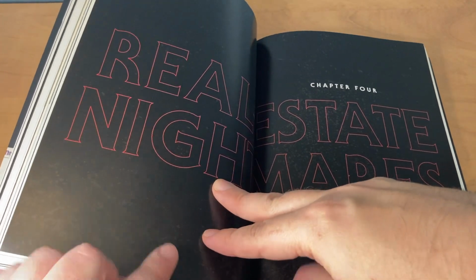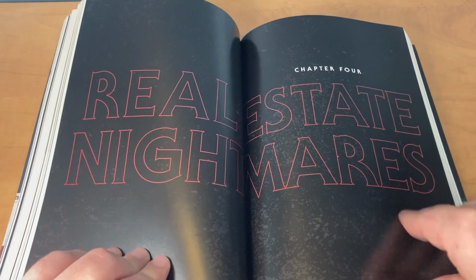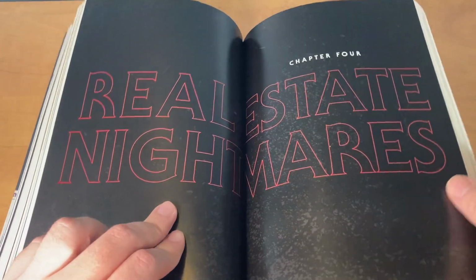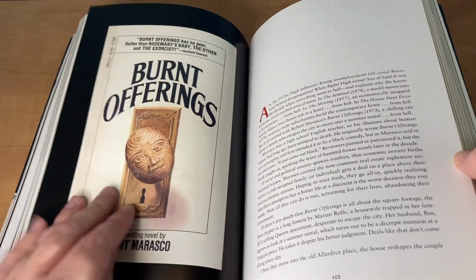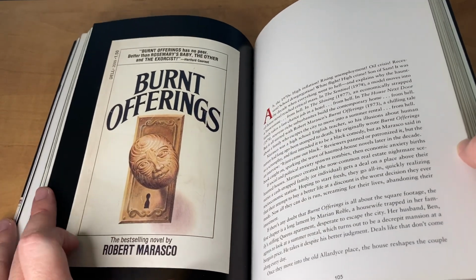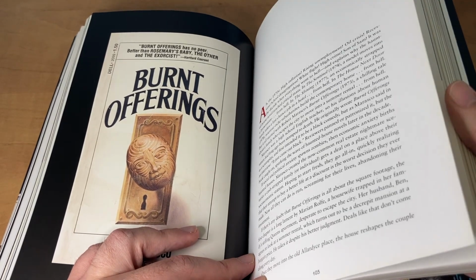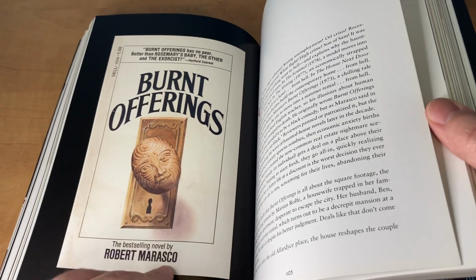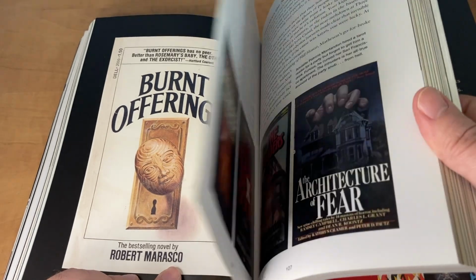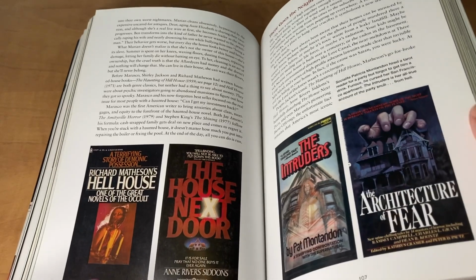Ants. Next we have Real Estate Nightmares. I live in one. Anyway, haunted houses, scary mansions, Burnt Offerings. That's a good one, a famous one. The movie's pretty good too. It's got Oliver Reed in it, one of my favorite actors ever. Known as a hellraiser. He was always drunk. But he was still a good actor. A functional drunk, at least for a large part of his career.